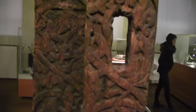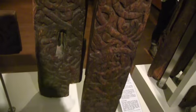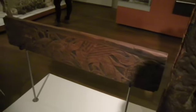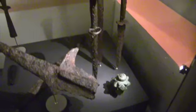Carvings from churches that in the main are no longer extant because they were reused in other buildings. Interesting that they did not have any inherent cultural respect for these. These are the end pieces of the scabbards. Definitely we're talking the Iron Age.